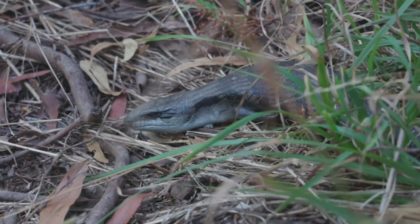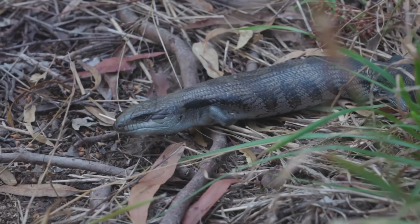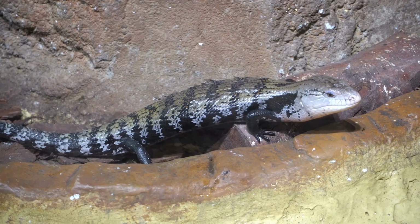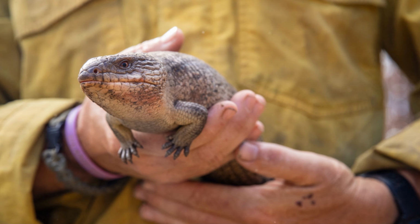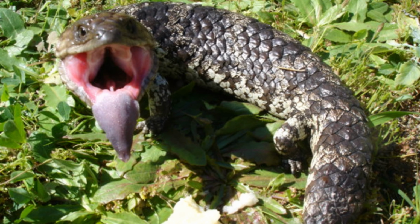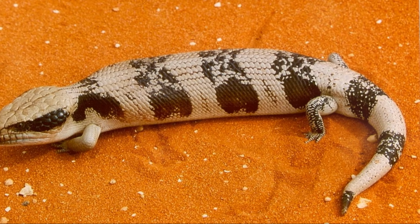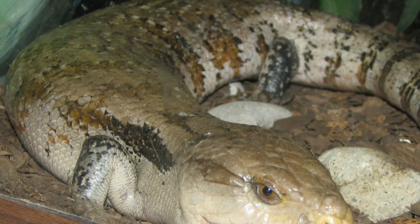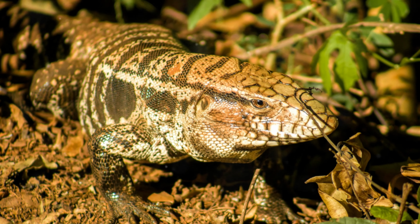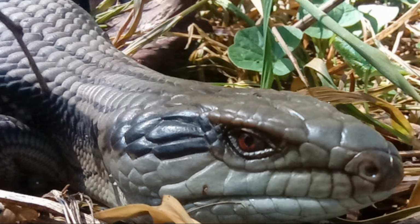The blue-tongued lizard, also known as the blue-tongued skink, belongs to the genus Tiliqua and is native to Australia, New Guinea, Indonesia, and Tasmania. This fascinating creature is known for its namesake blue tongue, which it displays as a defense mechanism to startle and ward off potential predators. These lizards are the largest members of the skink family, with the eastern blue tongue lizard, or Tiliqua scincoides, being the largest of the Australian skinks, reaching up to 60 centimeters in length.